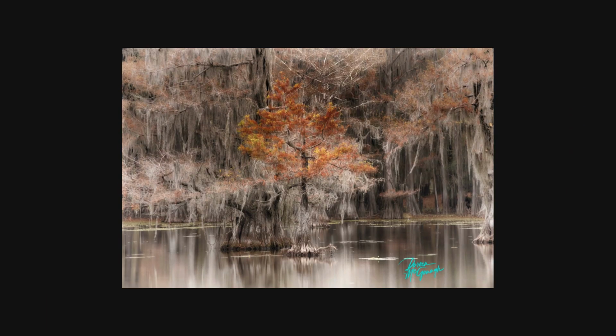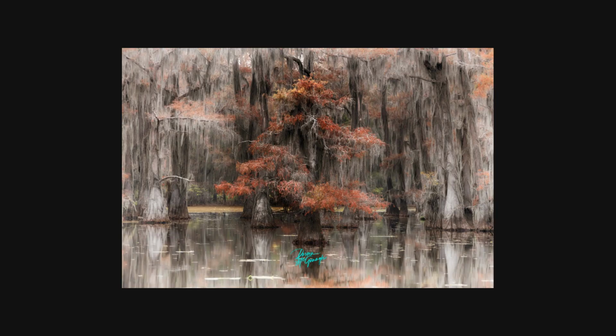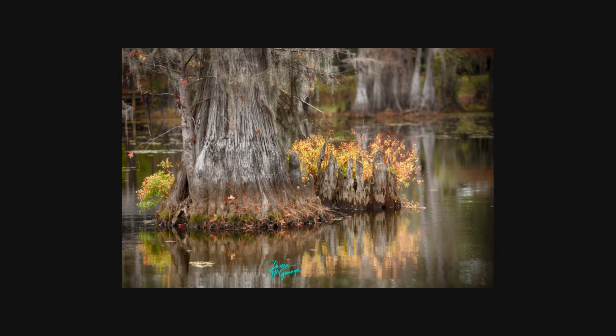Welcome to Caddo Lake, a stunning natural treasure straddling the border of Texas and Louisiana. This unique ecosystem is home to diverse wildlife and mesmerizing landscapes. But beneath its serene surface, Caddo Lake faces significant conservation challenges.